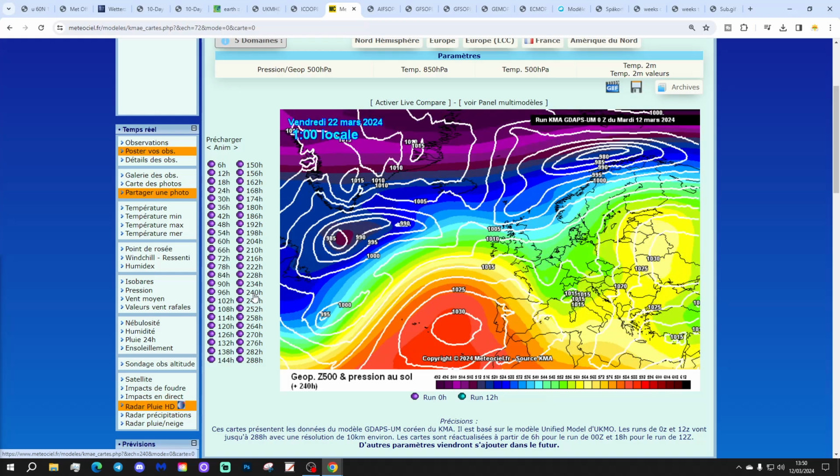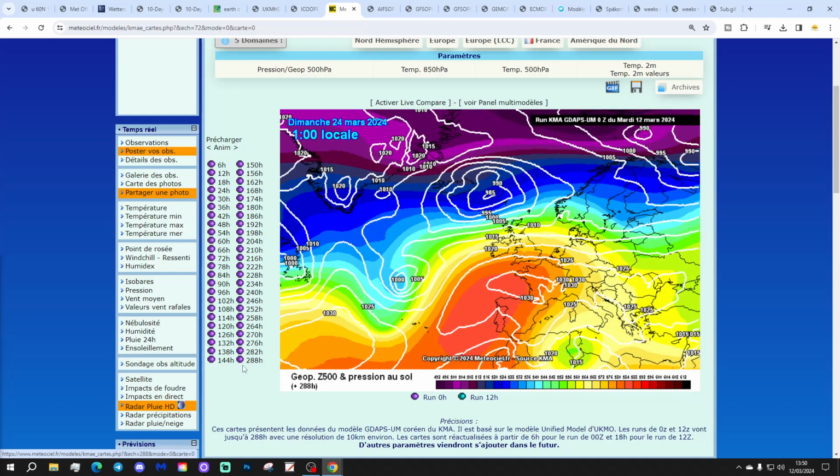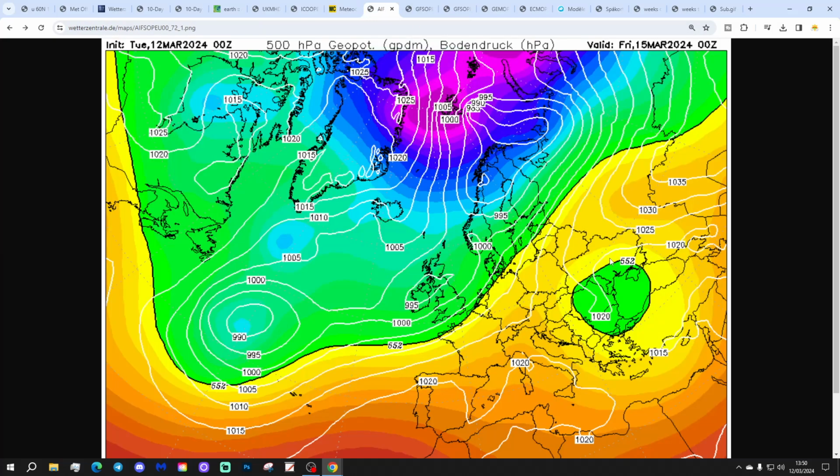No real sign of any sort of cold snap there with KMA. Actually turns very mild late on, that's the 24th of March, with high pressure back over France and drawing up wind from a southwesterly direction. So KMA is not interested in any sort of cold snap around day 10.